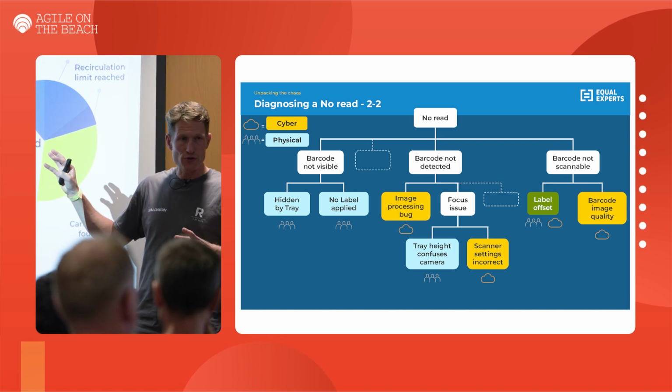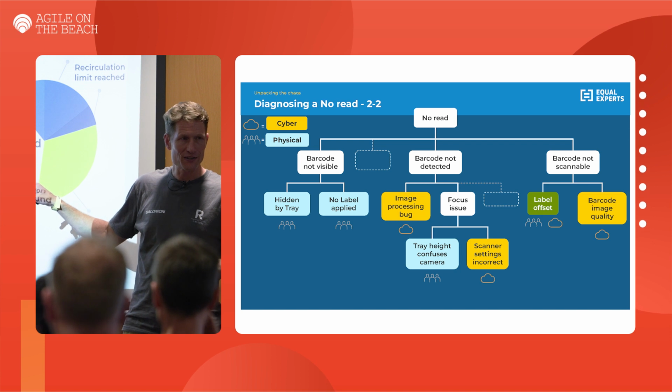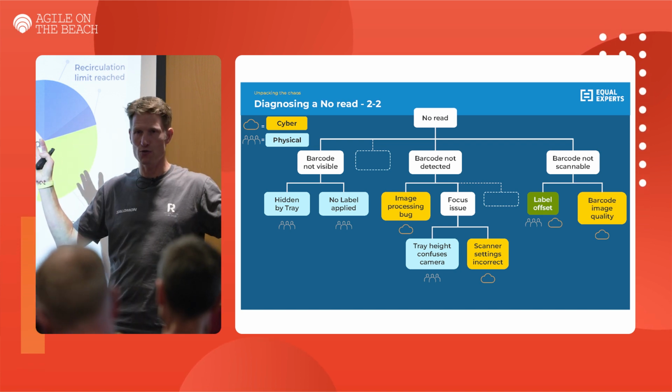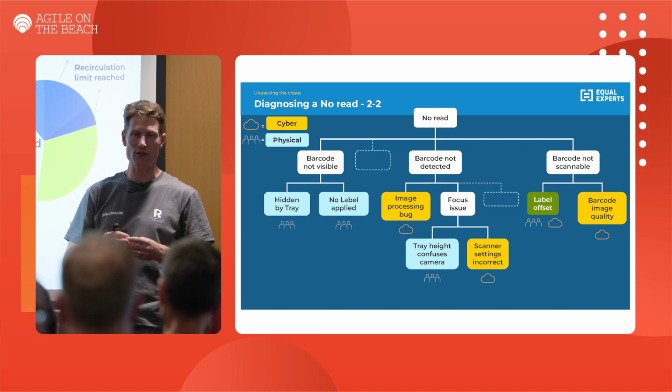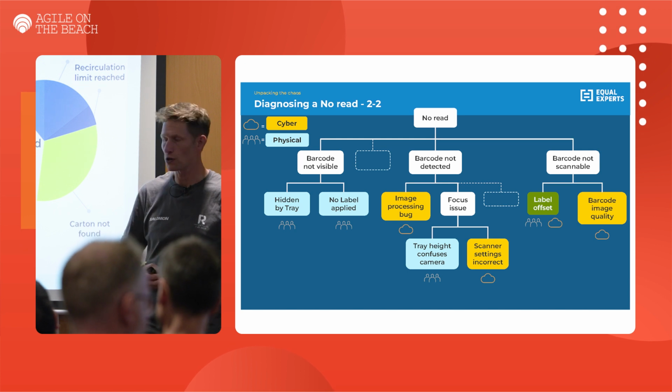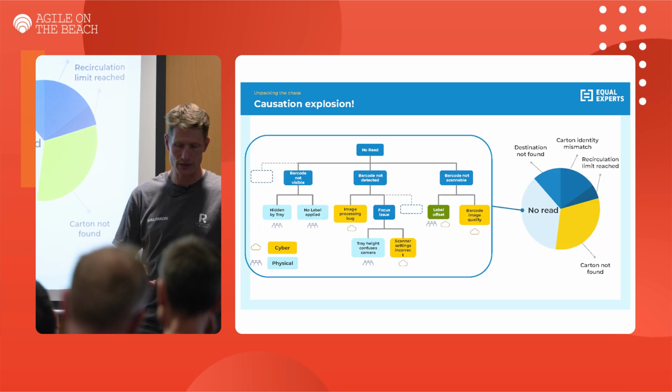So if you picture that tree, that's just for one of these segments of the pie. The other segments of the pie had similar trees. So it's like an explosion of causation. And that was a real stressful thing to deal with. And we had to think hard, try and pick from different toolboxes that we had to figure out how we're going to solve this.